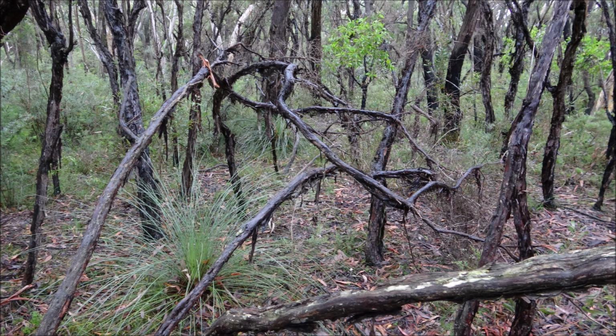Now we recorded this weird noise. Look, I'm not sure if it's a deer making the noise because they are in the area, or it's some sort of bird. I've never heard this noise before, so if you know what it is, please let me know.